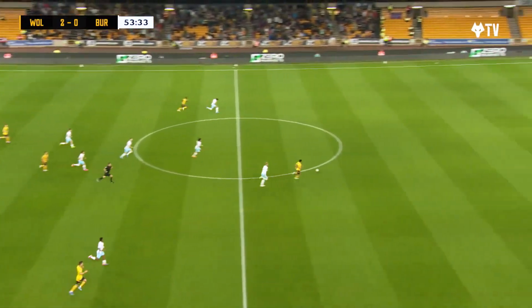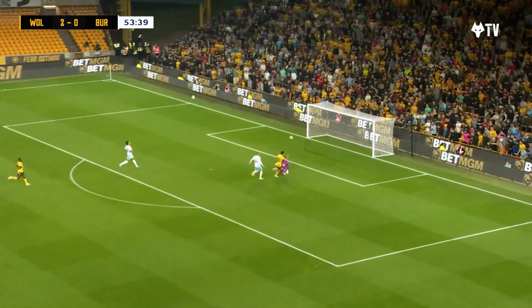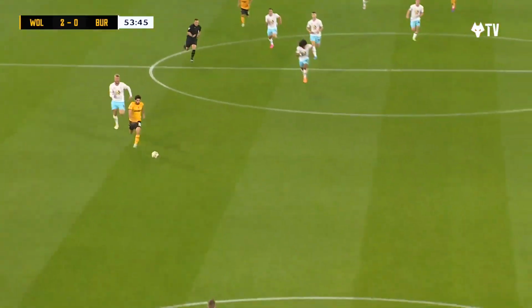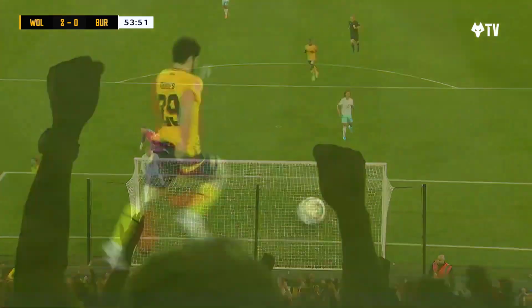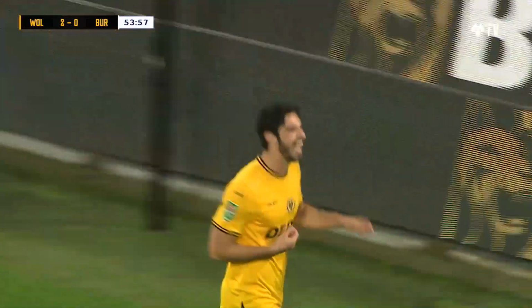Well, when this ball is played from Daniel Prudence into the path of Guedes, I'm not quite sure where the Burnley defence were. They were four or five yards inside of the Wolves half. And he's got an awful lot to do. He's got a lot of thought. What am I going to do? Am I going to take it round the goalkeeper? Am I going to go left? Am I going to go right? But that's a sign of a confident centre forward.